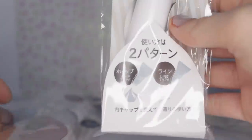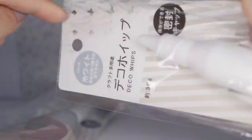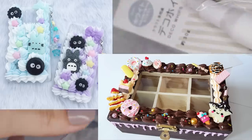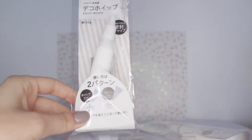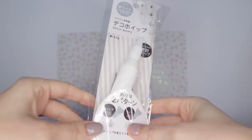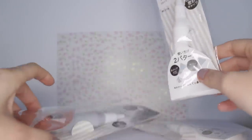Okay, I may have gone a bit wild with the Whipple, but you can't really get these in the UK. They're kind of like a fake whipped cream that dries hard, so people use it for phone cases and things like that. But I thought I could make some cute dessert LPS, like maybe I'll do a launch on Etsy at some point with dessert pets, and that'll be a cool theme.